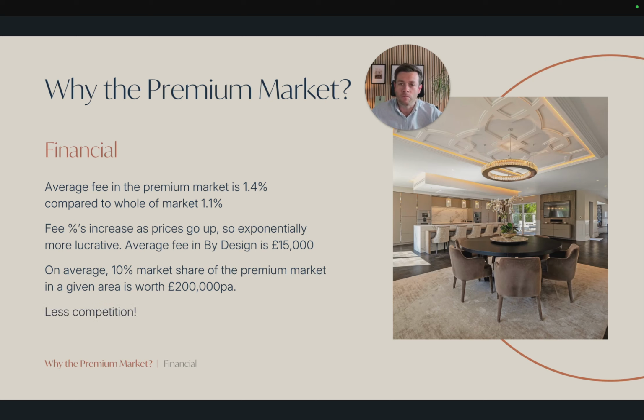And if you combine all that together with the fact that there is less competition, I can't think why you would want to operate in any other part of the market than the premium sector. So here's a quick test for you. When I say less competition, in your area, think of 10 agents you might compete with in the traditional volume residential agency sector. I bet you could name 10 agencies pretty quickly.